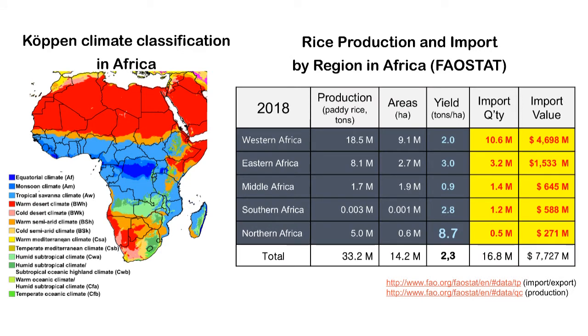Africa has more than 600 million hectares of uncultivated arable land, of which tropical savanna and monsoon regions that make up most of sub-Saharan Africa have abundant rain. So why do most African countries import rice?